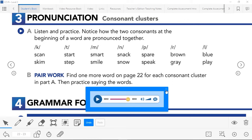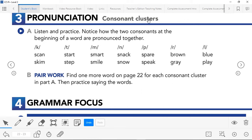Okay, very good. As you notice here, in these cases with the consonant clusters, we have two different consonants together, one next to the other, and you pronounce both of them at the same time. Like saying scam, scan, scheme, start, step, smart, smile, snack, snow, spare, speak, brown, gray, blue, play. This is what happens with the consonant clusters. You pronounce both consonants in these cases at the same time.